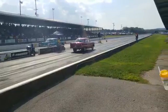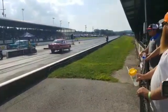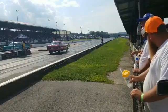Okay, it looks like they're ready to go. They're warmed up. They're going to make a run at it. Let's see what we got going. Let's see what kind of action we get here. The other set of cars is lining up right behind these guys.